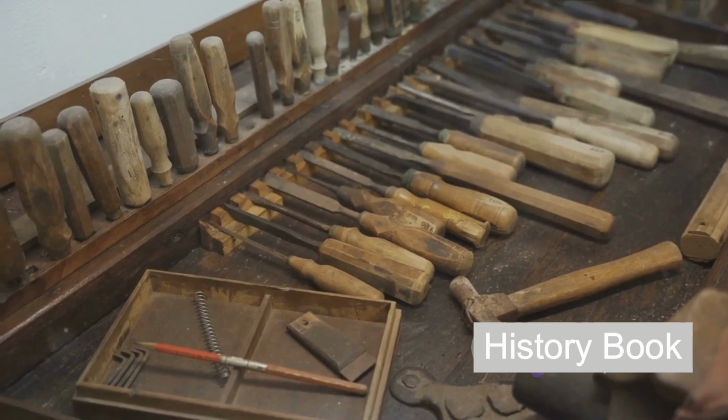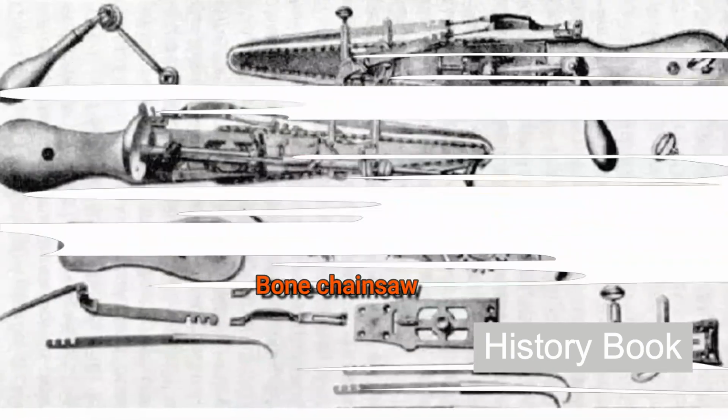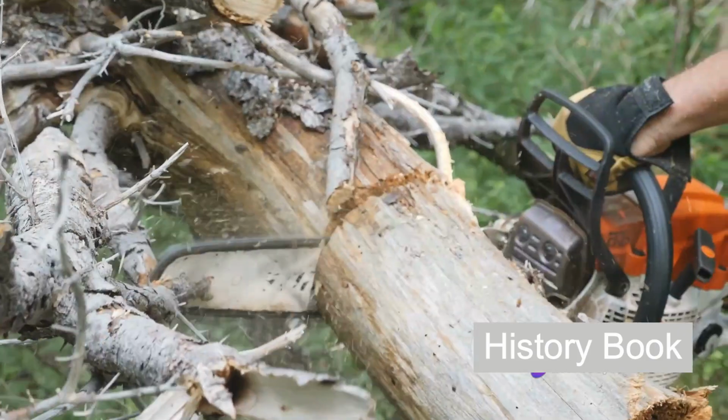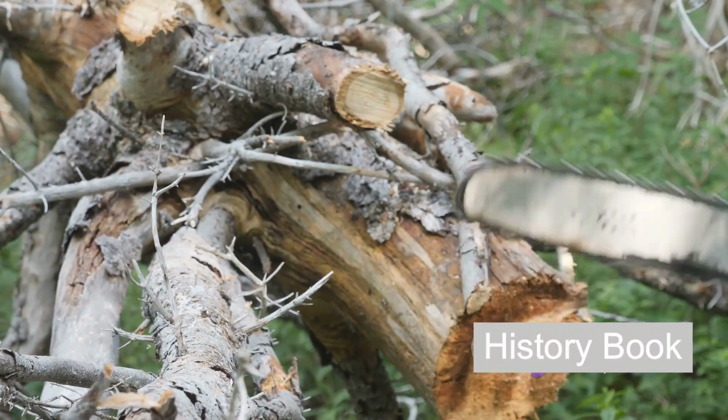field. He developed a new version of the tool, which he called the bone chainsaw. This was a significant step towards the chainsaw we know today. It was still hand-cranked, but had a flexible chain and could cut through bone like butter.